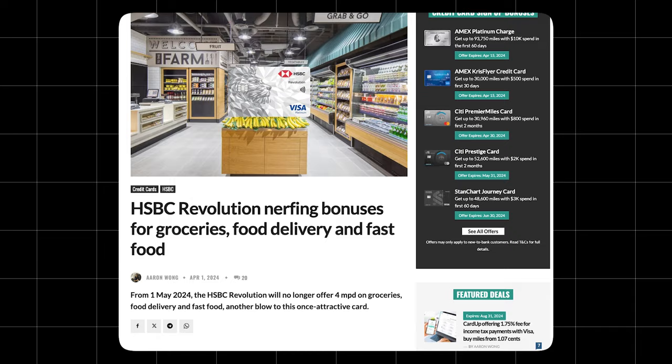For example, first, you can still use the card for contactless payments, such as shopping at departmental stores and retail stores, like buying clothes at Uniqlo, buying TV at Courts, and so on. Second, you can still use it to pay for dining. However, avoid using it at fast food restaurants and any merchants that are not restaurants but sell food, such as 7-Eleven, Cheers, Eu Yan San, and so on.